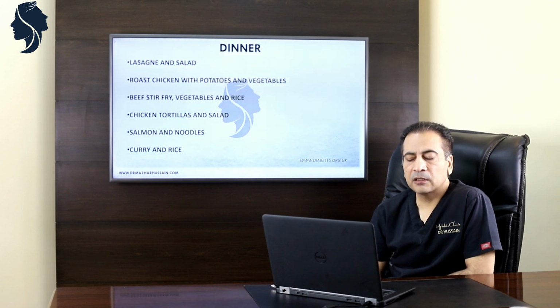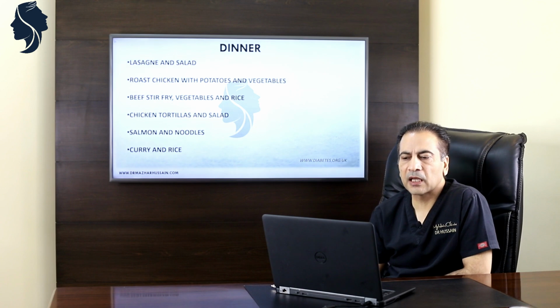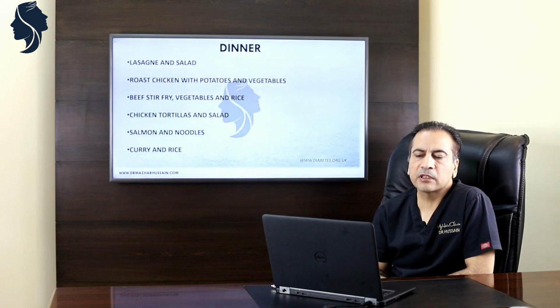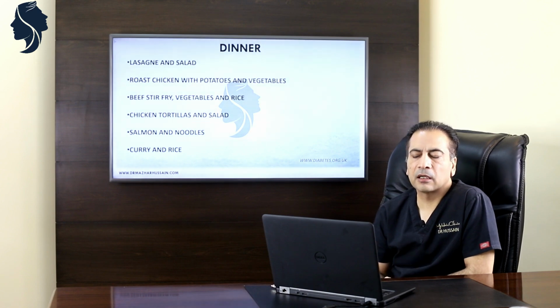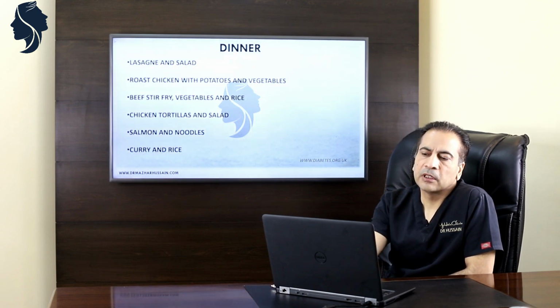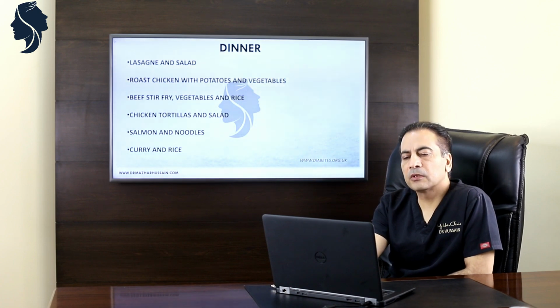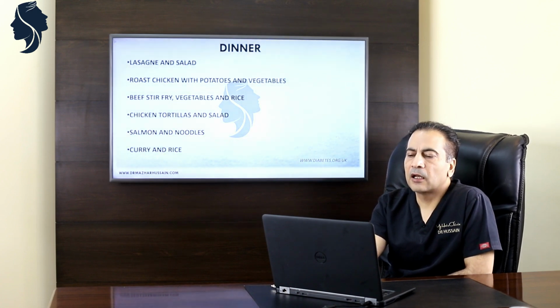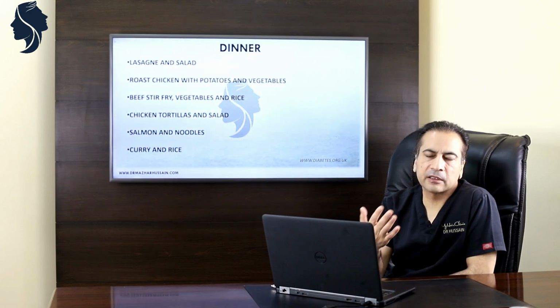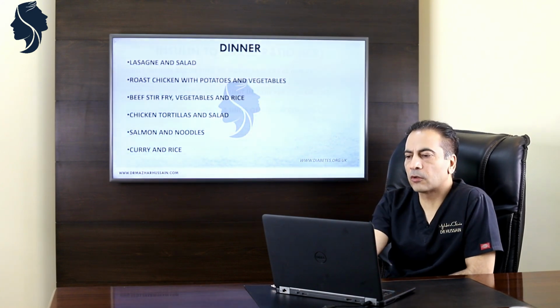For the dinner, the Diabetes UK has a number of suggestions. Again, we have in nearly all of these a good amount of carbohydrates, and noodles are hardly anything but carbohydrates. So is rice, the same. So these suggestions again are focused on having a good amount of carbohydrates and then adjusting the insulin dose accordingly.